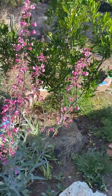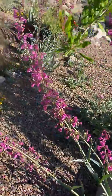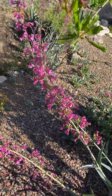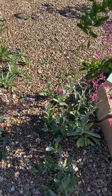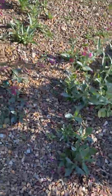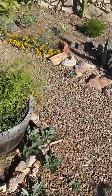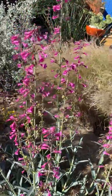Okay, first off here is Perry's penstemon. This is one of my absolute favorites. Of course, the hummingbirds, bees, and butterflies all love it. A really cool thing is that once you get it going in your yard, it just won't stop. You notice how they're taking over the pathway here. I treat them kind of like cows in India, though. Definitely not going to do anything to stop these from blooming.